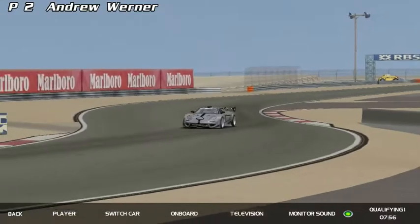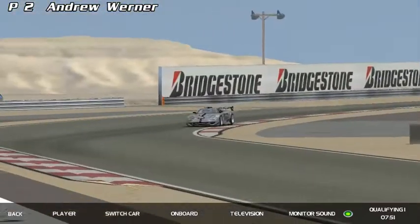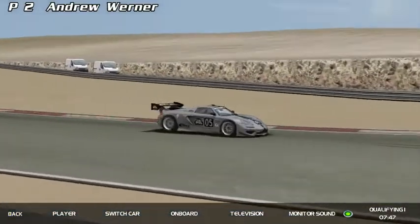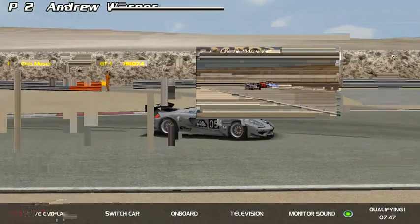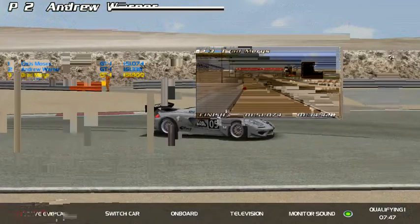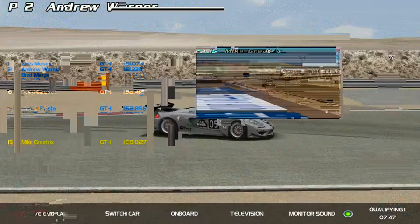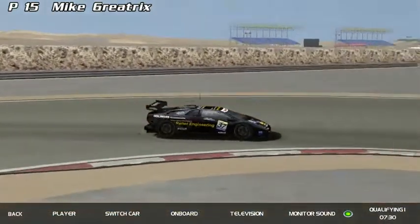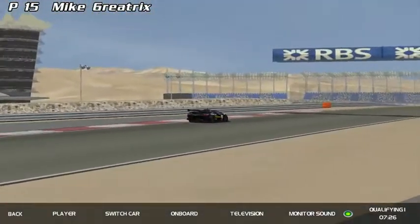Oh, he will have a hemorrhage. Oh my good Lord. Wow. If he's got a drop, it's just going to be shameful. It is ugly out there with everybody. Oh, we just had one of the Paganis run into him. I saw that. Definitely not an easy track to tame around here in Bahrain.